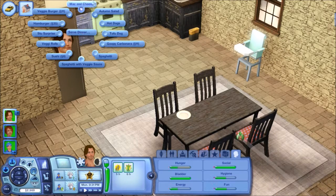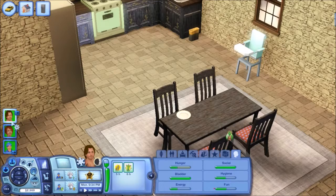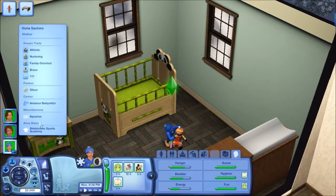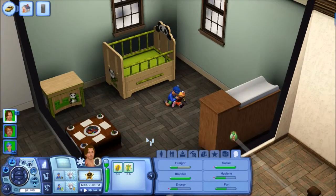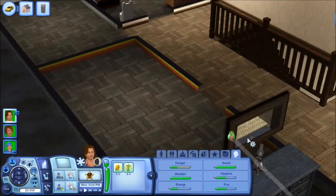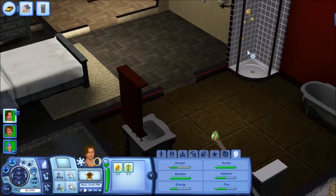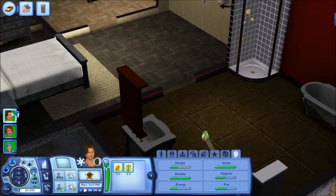What are we gonna have for dinner? Because you're in a good mood, let's have some stew surprise. Do do do do do do do. They're probably gonna woohoo in the shower once you've had dinner, which is right here. Never mind, I can't select that yet.